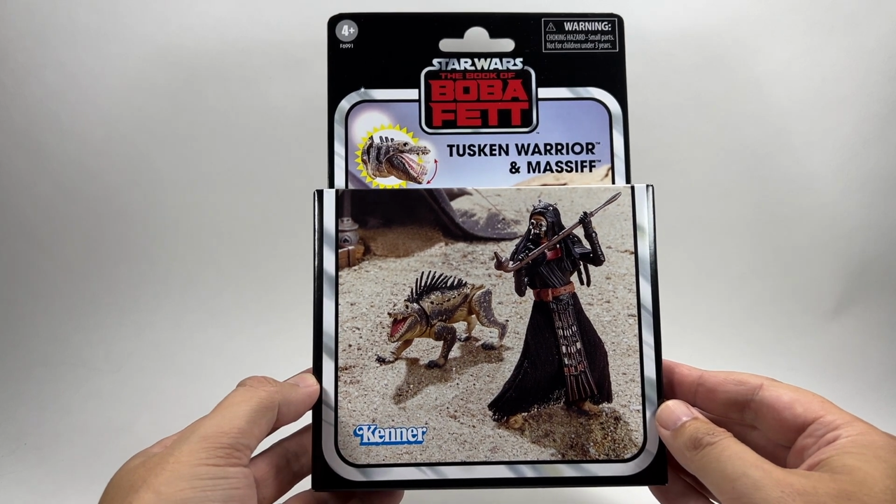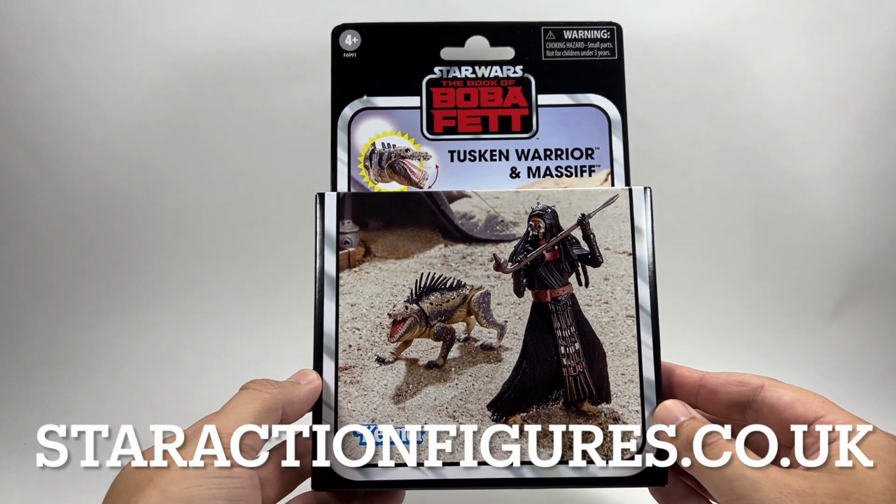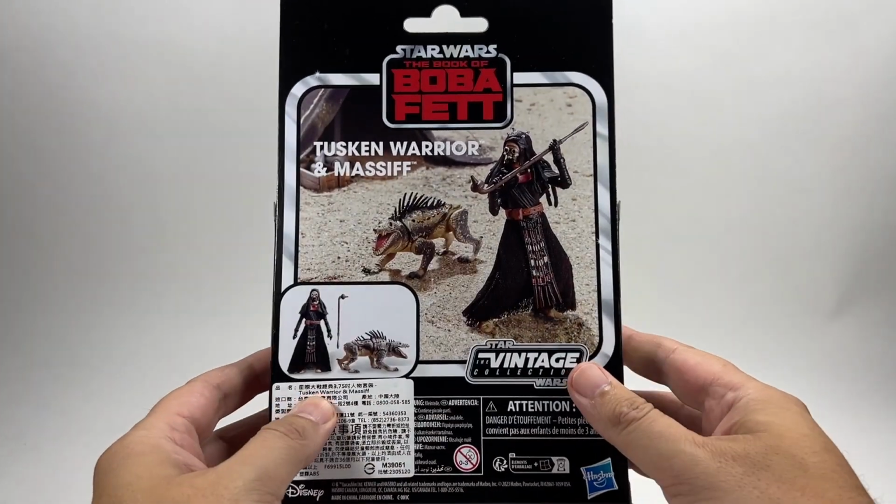Also, I do believe these are going to be available in the UK this week. I have heard UK retailers are getting this. I'm not too sure about the US. You probably won't have to wait too much longer if you haven't already got it.